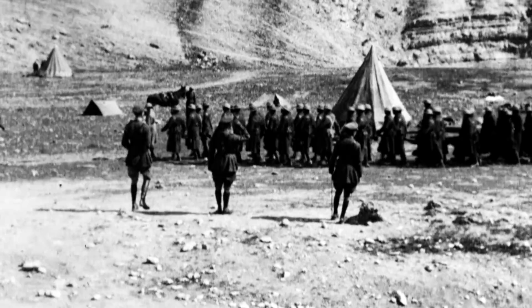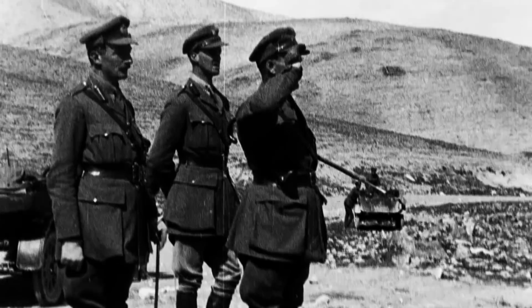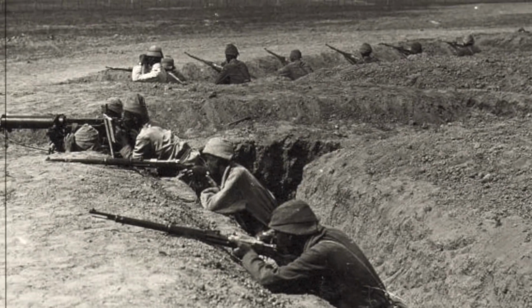The attack on Beersheba was more than an attack on an isolated garrison. Beersheba was the pivotal point of a new strategy to break the stalemate of an Ottoman stranglehold on Gaza and the Tel el Saba line.